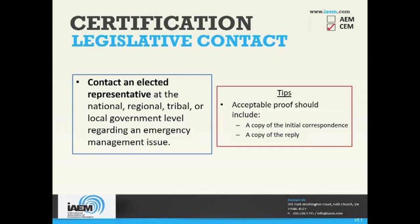Legislative contact. All right, here's where you're contacting somebody, whether it be county commissioners, your U.S. senator, or your U.S. representative. You're contacting an elected official at the national, regional, tribal, or local government level regarding an emergency management issue. You know, dear Senator Collins, I really request that you support EMPG funding. The best part is you're hoping Senator Collins is going to send you back something that says, dear Pamela, thank you. Yes, I will support EMPG funding. I've contacted her. She's contacted me. So again, a one-way conversation doesn't really count. If you send something and you don't even get an automatic reply back.